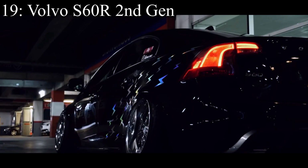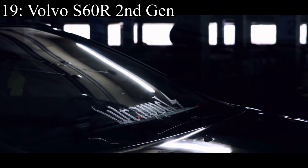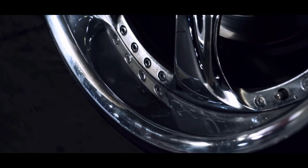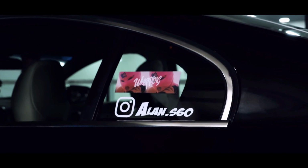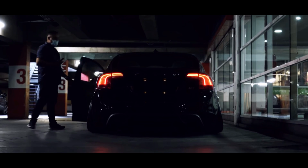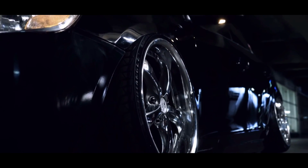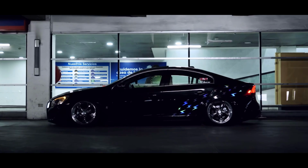So here it is. Coming in at the number 19 spot, however, is the Volvo S60R second generation. I don't even know if they actually have an S60R. I just know that they do have an S60. But they do, and the S60s, I actually do know a little bit about them. They're sedans, relatively entry-level Volvos, I would say. But the S60Rs are quick little boys, man. They're nothing to be played around with. Honestly speaking, probably better than WRXs.